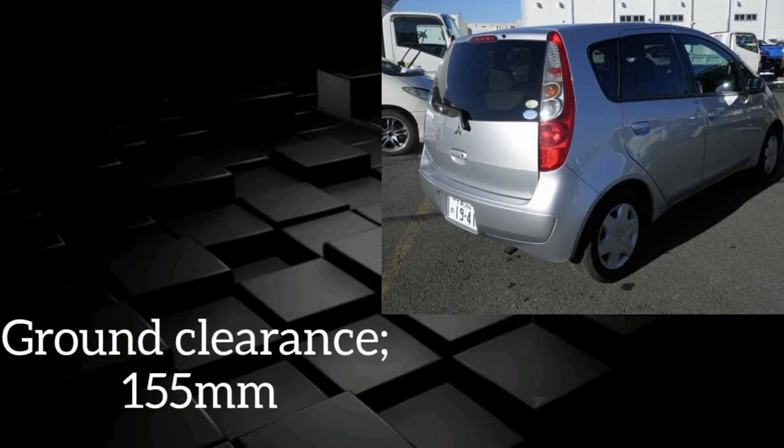The ground clearance is around 155 millimeters, which is slightly less than the recommended ground clearance of around 165 millimeters. So if the car is not loaded, then it may not have any problems, especially if you mostly tend to drive on tarmac road surfaces. But if the car is loaded, then it may slightly scratch the underside of the car.